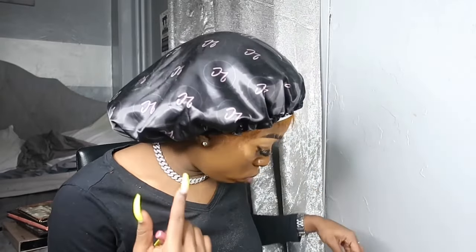So excited. See, this is too dark. The darker concealer just overpowers everything. Like, damn. We want to look young and youthful.